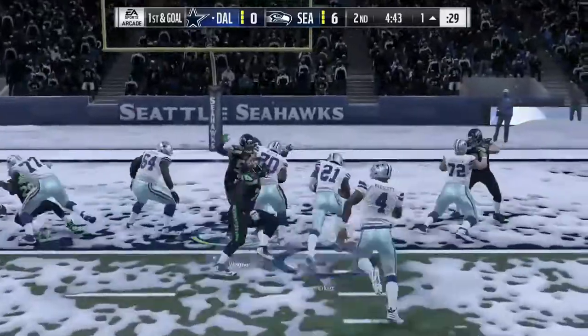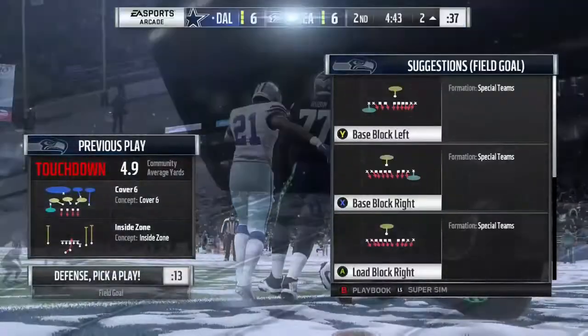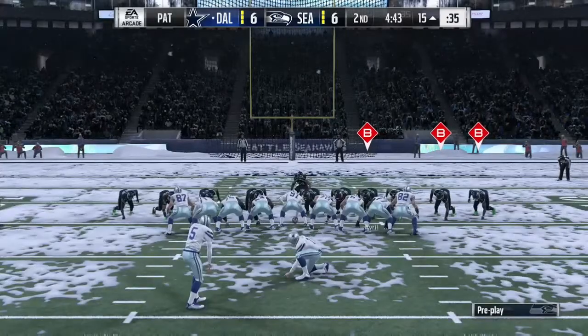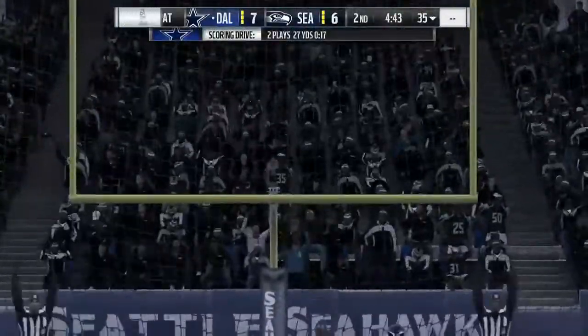They'll try to run it in with Elliott. And he'll get in. Touchdown, Cowboys. Ezekiel Elliott punching it in from a yard away. And the Cowboys are now just an extra point away from moving out in front. And he'll bang that one through.